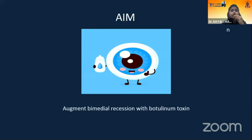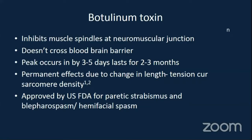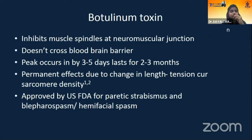So we thought, why not augment the uniformly done bimedial recession with botulinum toxin? Botulinum toxin inhibits muscle spindles at the neuromuscular junction and doesn't cross the blood-brain barrier. Peak occurs in 3 to 5 days and lasts for around 3 months. The permanent effects are seen due to change in length tension curve and sarcomere density. It was approved by the US FDA for paretic strabismus, blepharospasm and hemifacial spasms.